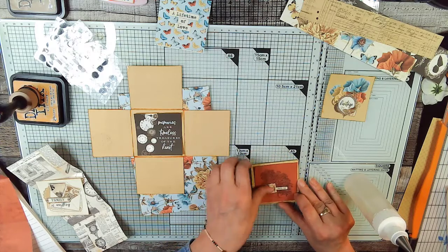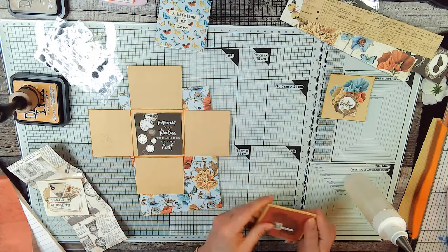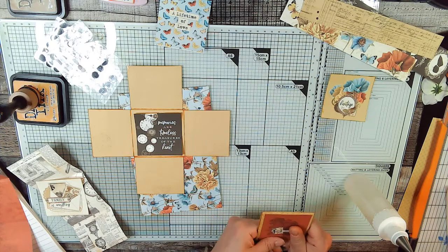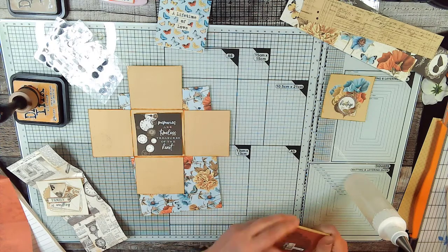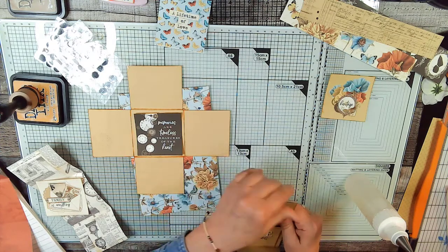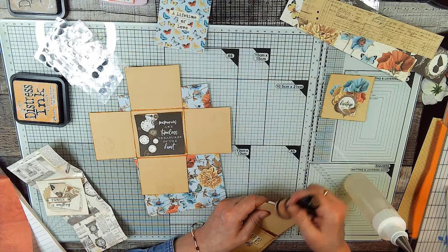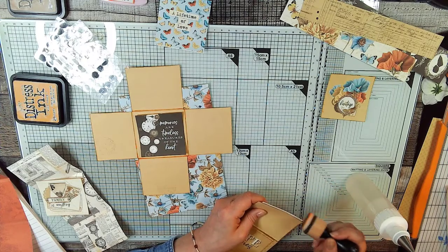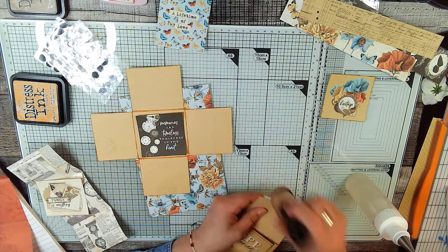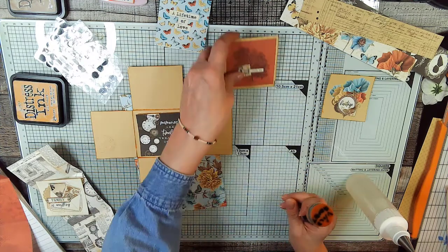Oops. So this one is going to go over the edge, and there's nothing I can do about it now. Well, at least it's tan. Let's ink it. Make it look like we meant for it to be that way. Doesn't look bad. It's not white. Okay, so there's one.